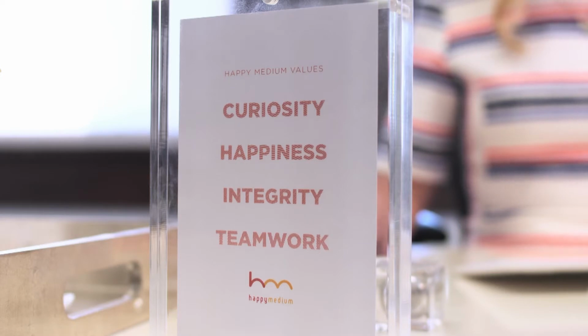We now have set company values, and so we make sure that those final candidates really live and breathe by those, and we don't necessarily hire only on skill set. So if they have a fantastic skill set, but culturally we feel like they won't be a good fit, we're comfortable with saying no to that now.